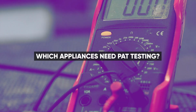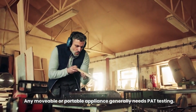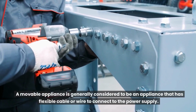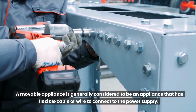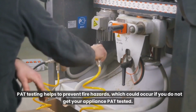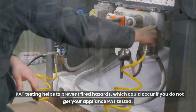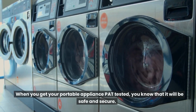Which appliances need PAT testing? Any movable or portable appliance generally needs PAT testing. A movable appliance is generally considered to be an appliance that has flexible cable or wire to connect to the power supply. PAT testing helps to prevent fire hazards, which could occur if you do not get your appliance PAT tested. When you get your portable appliance PAT tested, you know that it will be safe and secure.